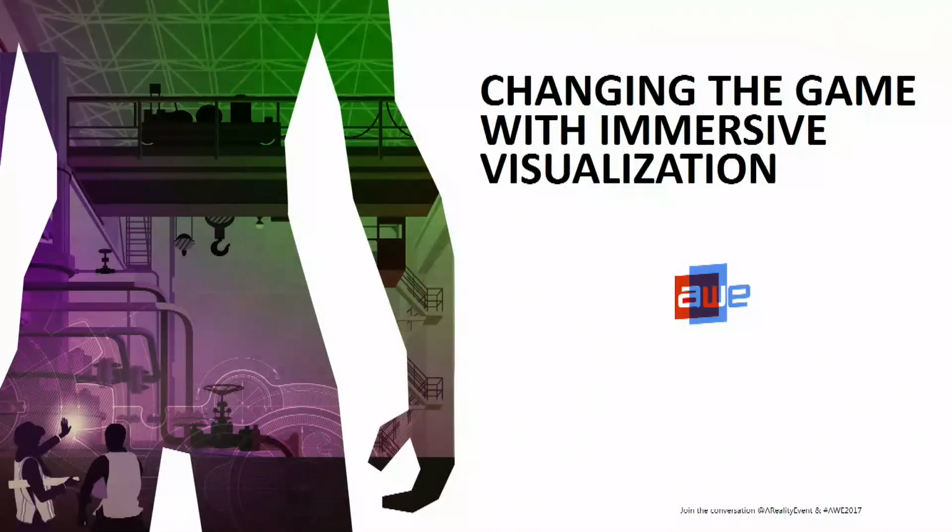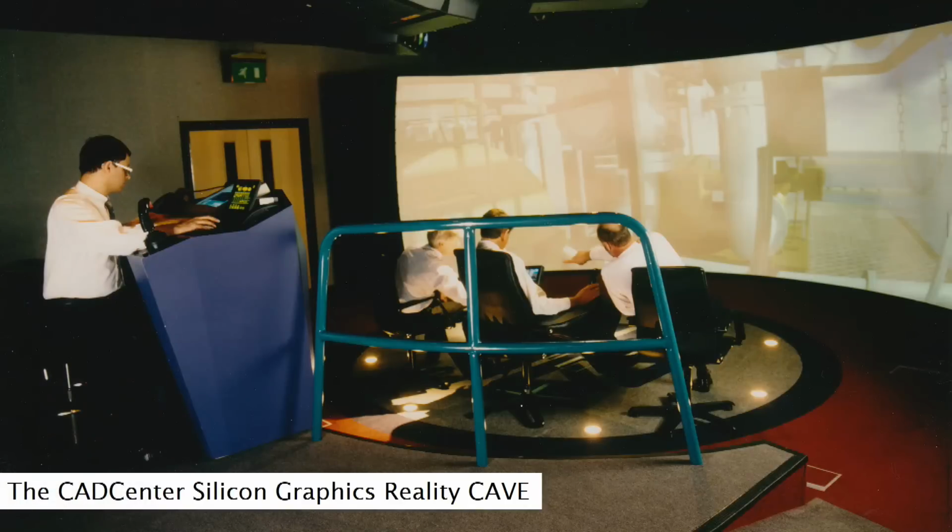So luckily, we're living in an age where we have this fantastic immersive visualization technology, which we believe is totally going to change the game in terms of how people work on the construction sites, how they work in operations, and all these wonderful things. So immersive visualization is not a new thing for our industry and not a new thing for our company.